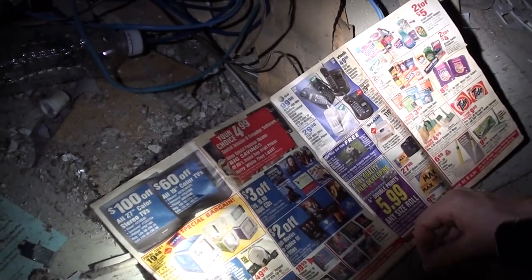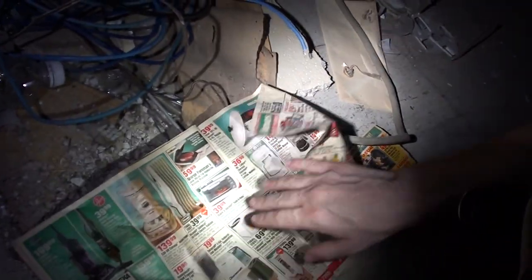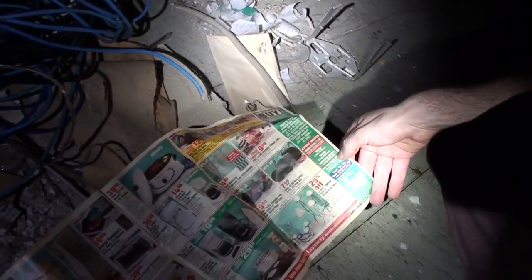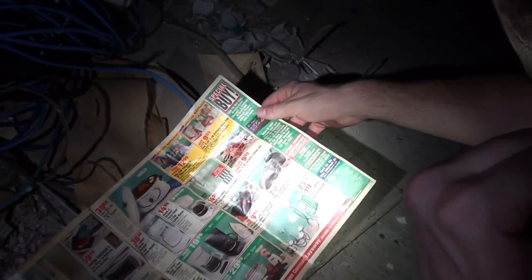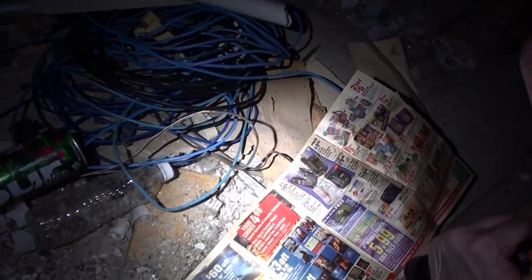Oh, wait. Go back to that last page. There was like a bunch of info on the side. Flip that one open. Yeah. That might be it. Damn it. No date. Bummer. I guess because these aren't coupons, maybe?